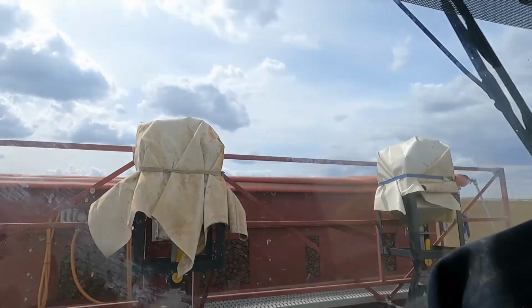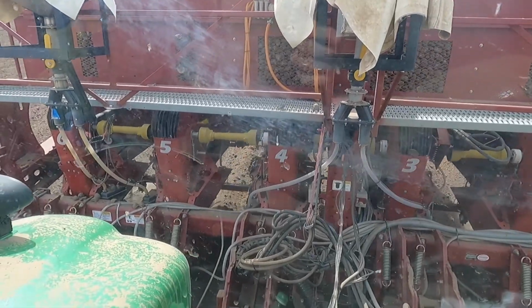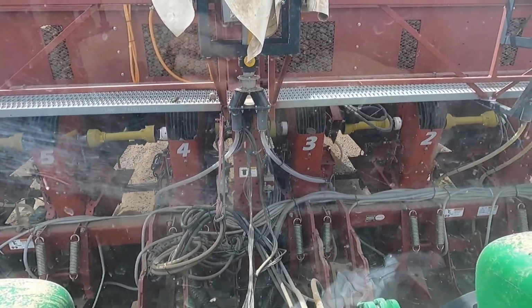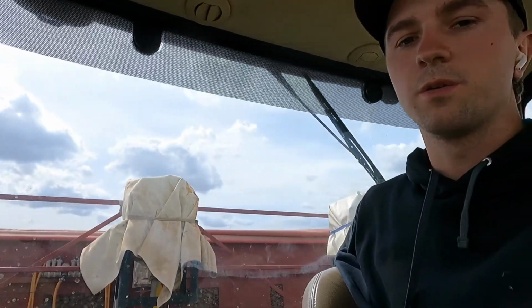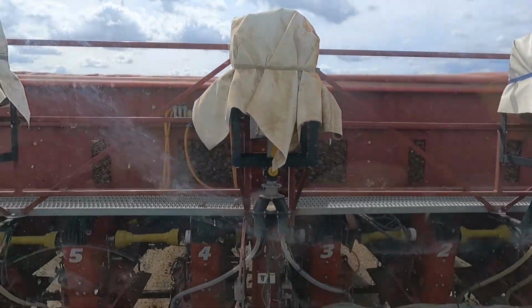We just like to see what's all going on in there, because from the cab you can't really tell as good. I mean, you can see him going around a little bit there, right above the numbers. You can see some potatoes falling and stuff, getting planted. But yeah, we like to watch them go up the cups and just see how many potatoes are not being planted, how many misses we have. And then also these yellow tanks here, we're putting down fertilizer with our potato pieces to help them get off to a good start.